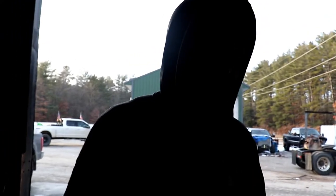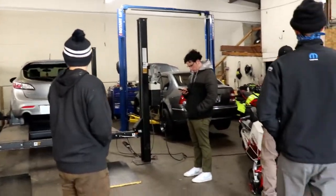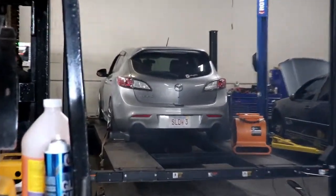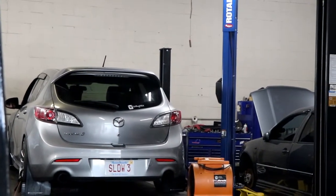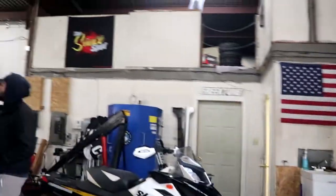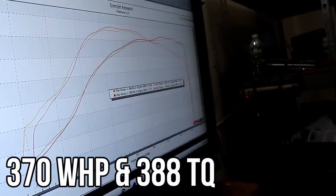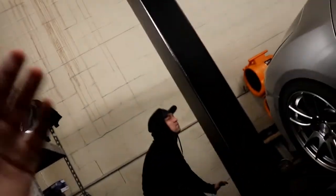That last pull, it made 358 on the second revision. You're gonna be like 372, 373. That's your guess. Definitely. It's gonna look good. I guess 370. He made a deal, if it's 380, he buys me dinner. So 388 torque, 369.80. That's 370 wheel.